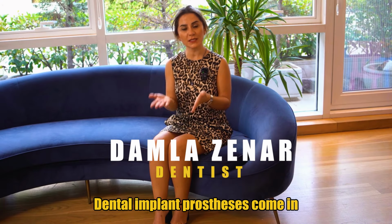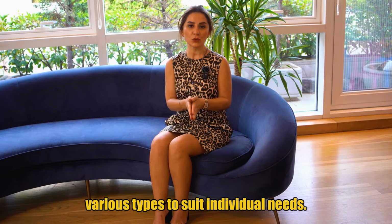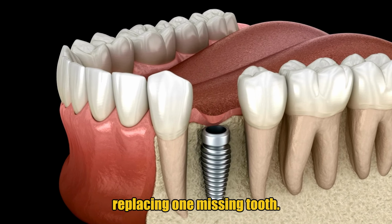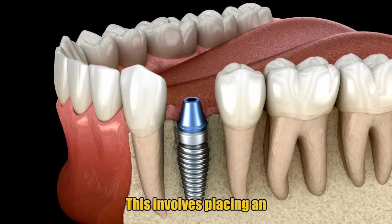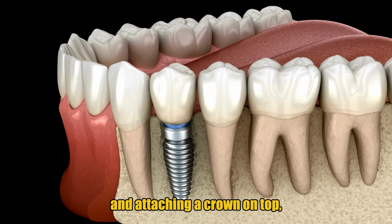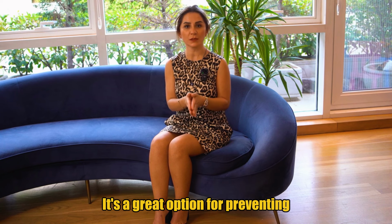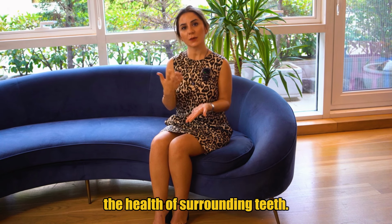Dental implant prostheses come in various types to suit individual needs. The first type is the single-tooth implant, which is ideal for replacing one missing tooth. This involves placing an implant into the jawbone and attaching a crown on top, creating a natural look and feel. It's a great option for preventing bone loss and maintaining the health of surrounding teeth.